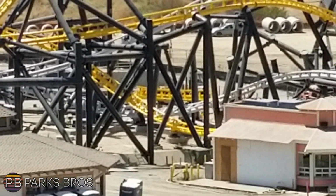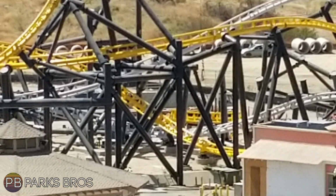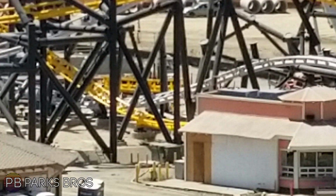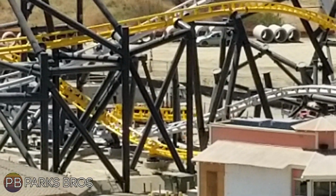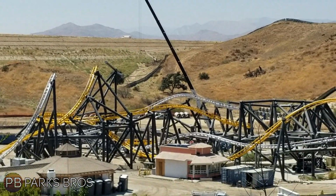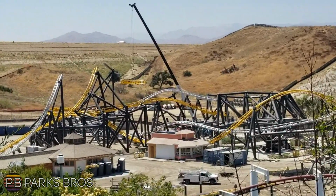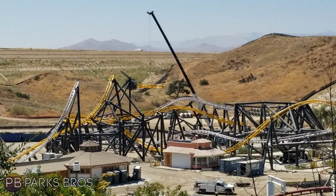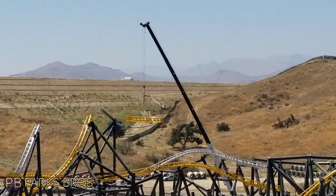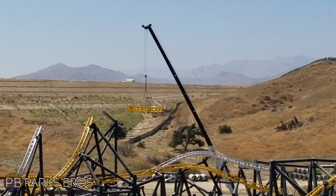And I mean, this is by no means easy, but compared to 50 years ago, it's probably a breeze in all honesty. But it's pretty amazing the fact that you could literally lift up a piece of multiple ton track above a good 40 or 50 feet in the air and just lift it and put it somewhere else. I find that absolutely fascinating. But speaking of it being lifted, here it is right now being lifted high above the spaghetti bowl section, and it will soon be lowered into place.